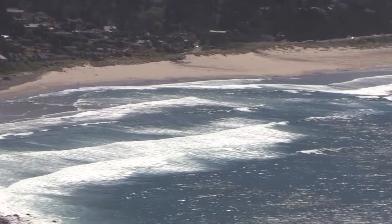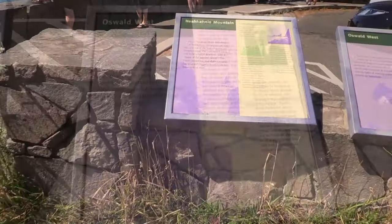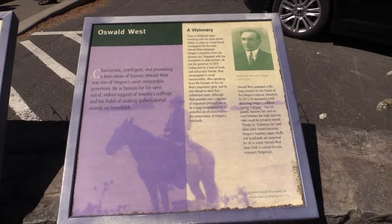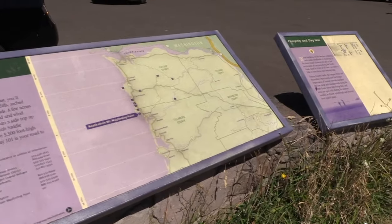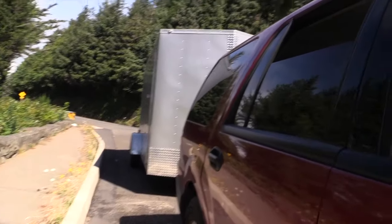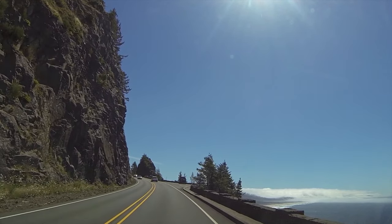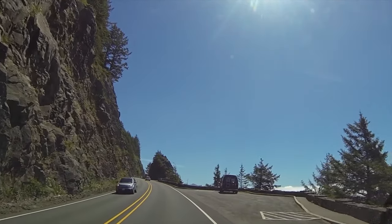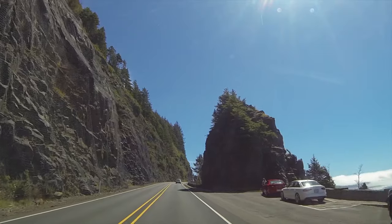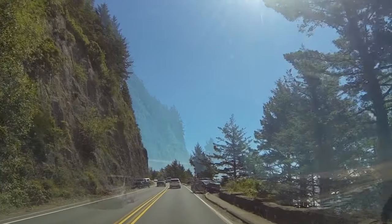Well, one last look. I still want to get on down the road. It's getting later in the day. They got storyboards here about people that settled this area and all that, and the wildlife. Cool little stop here. All right, up we go, and that's that sheer wall right there. I mean, that is straight down, probably 1,000 feet. I don't know. But look at this, this is just gorgeous.